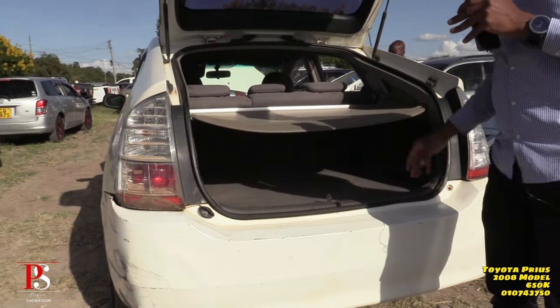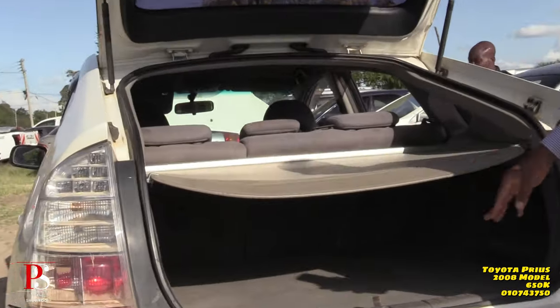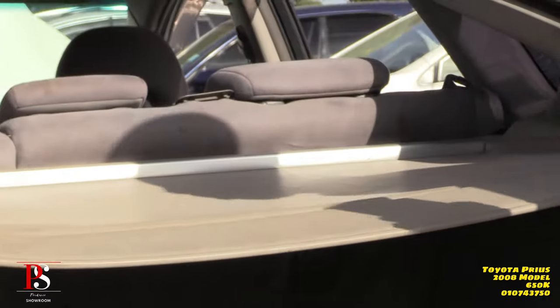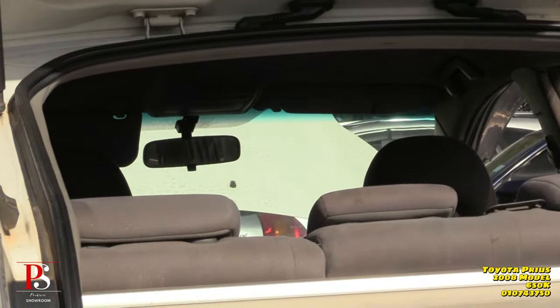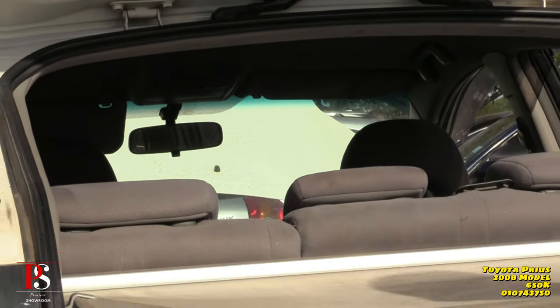Yeah, so guys, I don't know why guys also really like this car, but maybe it's because of the storage compartments as well. It has very large storage compartments, as well as the trunk, so you can store any kind of things. This one unaweza toa kama unataka, but it's just for the design and styling.